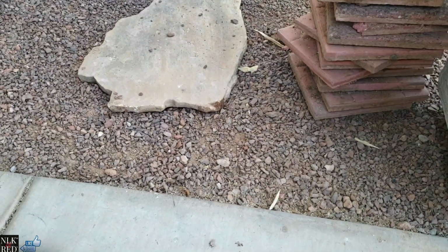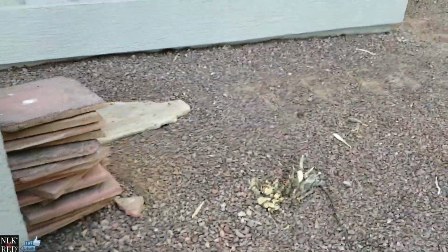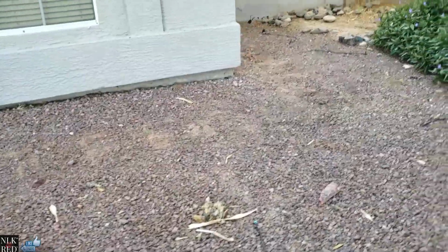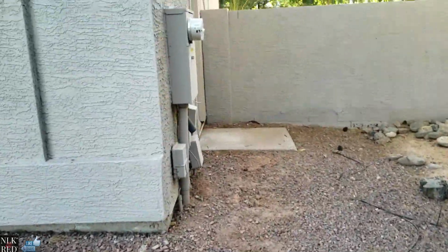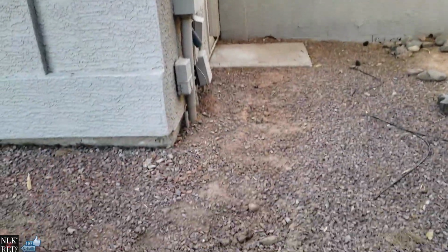Should be a little bit lower. I could probably dig it in a little bit deeper, like see how these are kind of inset. All I gotta do is really put the rocks around it, but it's so much better without having those steps. Like, why do you need steps going to the outside door to where our gym's at?